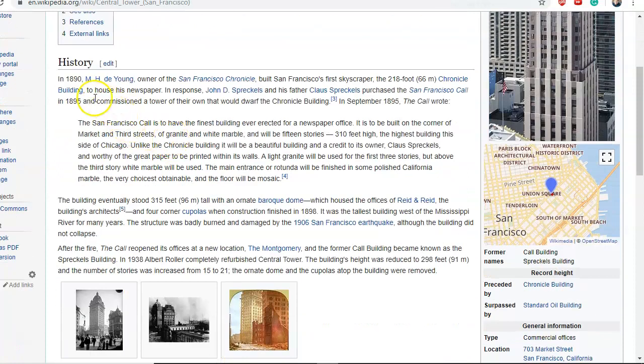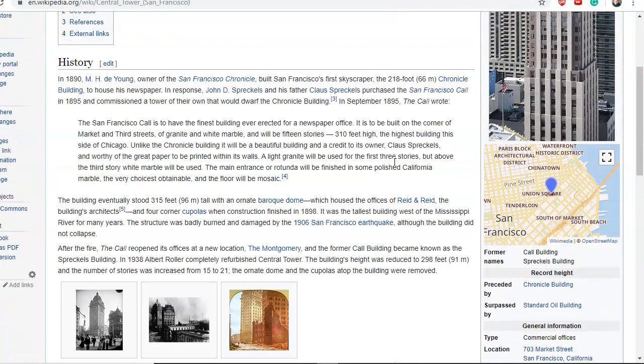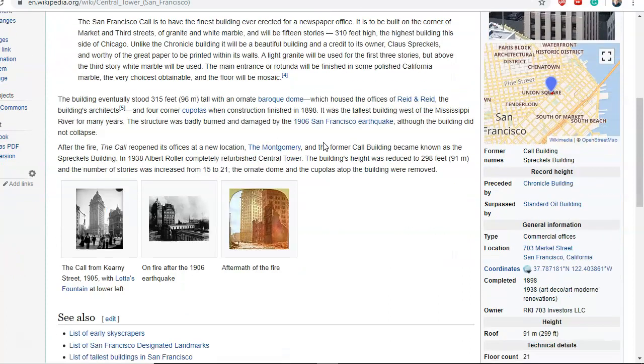Okay, so here's a bit of the history. This just talks about the feud. John D. Spreckels in 1895, he decided to build it. So remember they said it was finished in 1898. So this took less than 2 years to build too. Less than 2 years, guys. Back in the 1800s, no machinery or anything, no cars, no trucks, and they built that in 2 years, or 2.5 years.